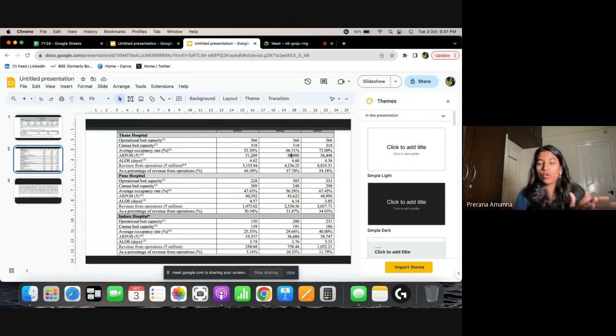comparing to Yatharth, both of them are regional hospital, right? Comparing to Yatharth, you can see here सारा hospital का जो metrics है, if you have to compare, अगर आपका occupancy ratio, average revenue per occupied bed या ALOS देखते हो, it is almost in the same range, right? There is not much of a difference.